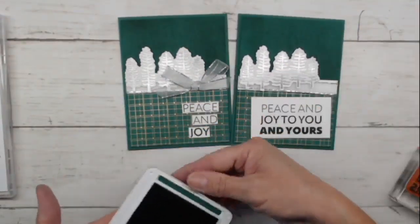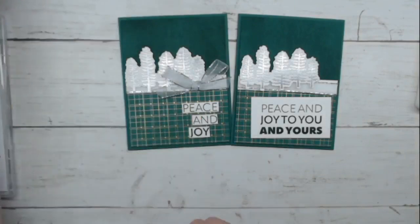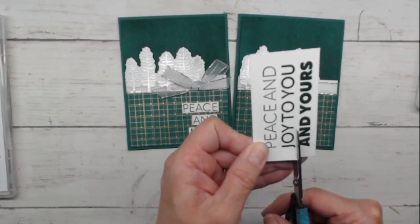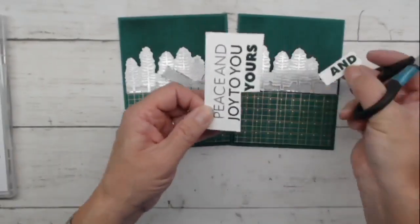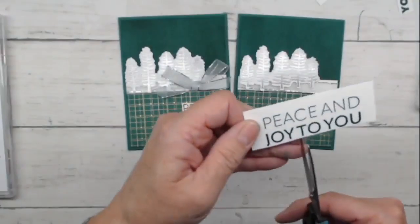So I did a workaround. I did the snippy workaround. So let me just close this up so I don't get this everywhere and move my stamp aside. So peace and joy to you and yours. I'm actually just going to cut out the words that I want. So I'm just going to use my paper snips, and I want joy. I probably could just cut all of these out and then keep them, right? To you and yours is going to stay. We're going to use those another time. But I just want joy here.